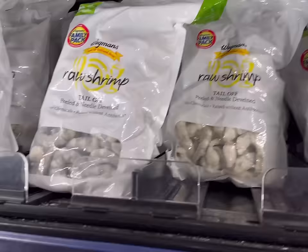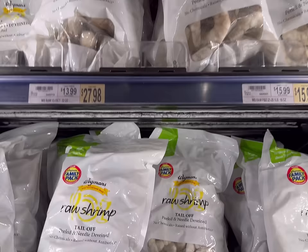Frozen section and grab the shrimp, which is in the other frozen section where we got the salmon. Its tail off.